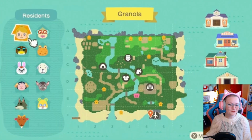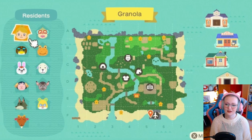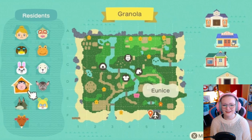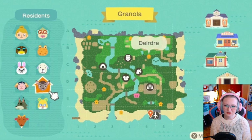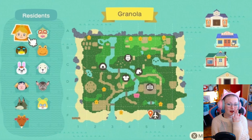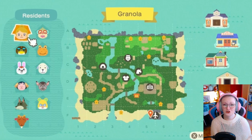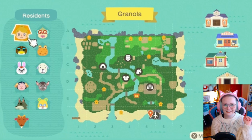This is the map for Granola. The villagers have not changed, I don't think, since you've seen this island last. But we do have Boomer and Gabby and Eunice, Dobie, Billy, Graham, Deirdre, Daisy, Wart Jr., and Elise. As you can see, a lot of the map has been developed. There are only a couple more transition areas that still need work. A little bit around the campsite needs work, but I will show you as we tour around this island that I'm super happy with.